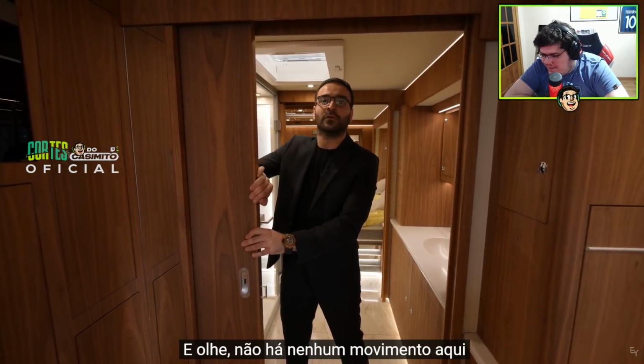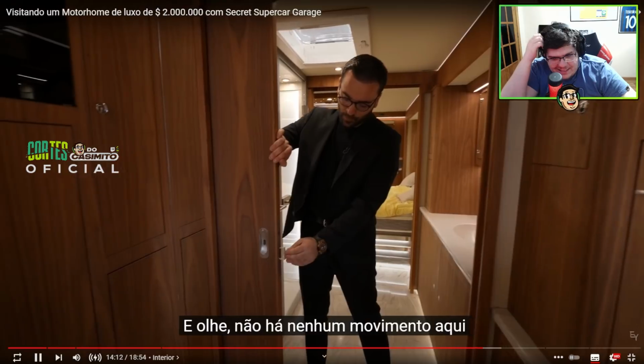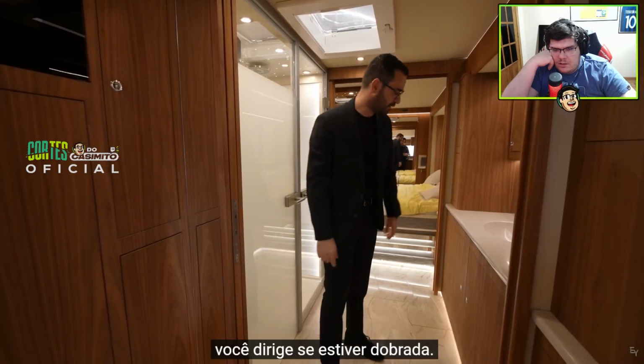And look, there's no movement here besides the handle. Yeah, just don't. So it's not going to rattle as you're driving as it's tucked in.